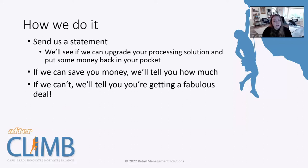So if you're interested in the RMS Pay program, it's really easy to get started. Just send us a copy of your most recent processing statement. We'll decode it to figure out how much you're paying each month in fees and see if we can save you some money along the way.